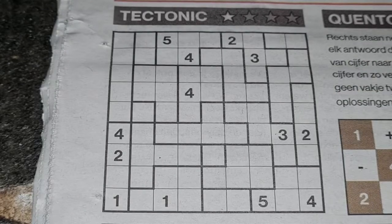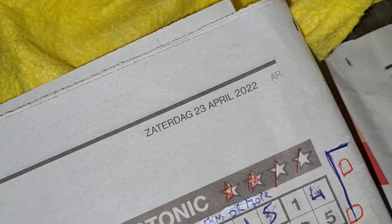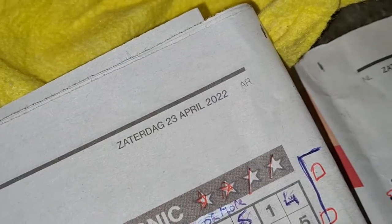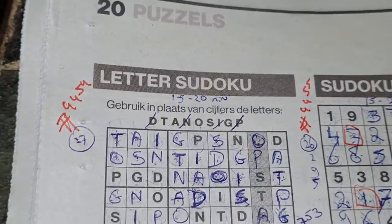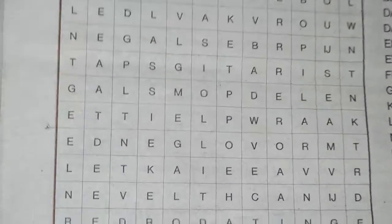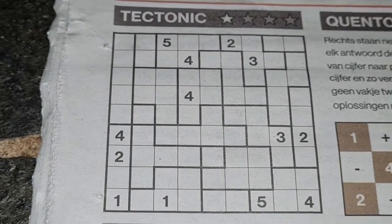Hi guys, welcome back with the third and last puzzle in this additional, not in today's newspaper, because on Sunday we don't receive any newspaper. No, it's the Saturday edition of yesterday. Yes, Saturday, April the 23rd 2022. I've already solved today two puzzles, the letter Sudoku and the Sudoku with two stars. Now it's time for the Tectonic with a one star.